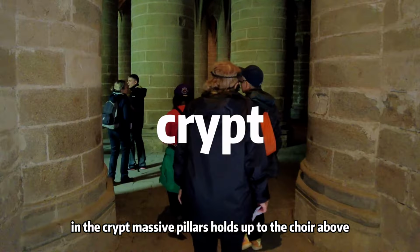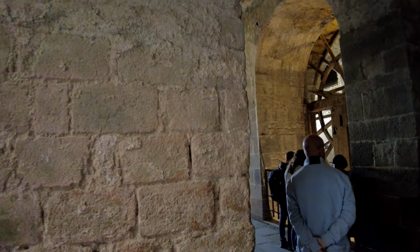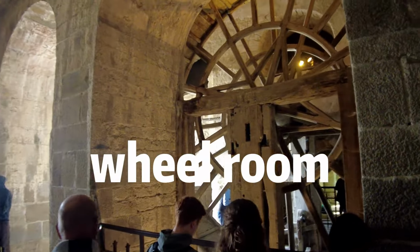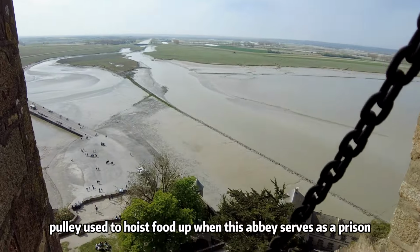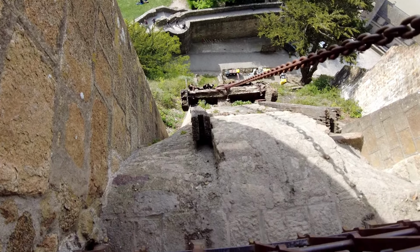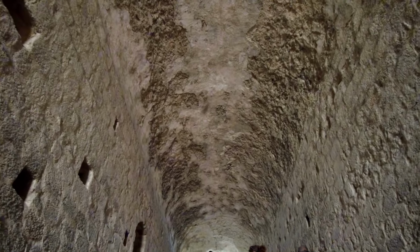In the crypt, massive pillars hold up the choir above, engineering that's as spiritual as it is structural. Then, turn a corner into the wheel room, home to a giant 19th century pulley used to hoist food up when this abbey served as a prison. And so with very tiny pillars.